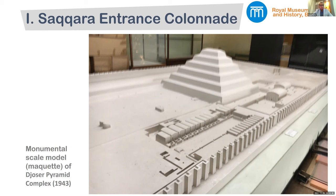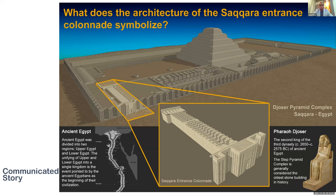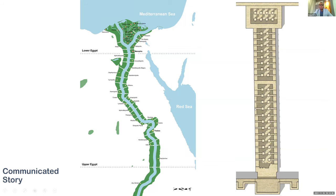So we decided to choose a specific story to communicate to the visitors of the museum, and the story was related to the entrance colonnade. It has been suggested that the architecture of the colonnade represented the map of ancient Egypt. That means each niche, which is a space created between two adjacent columns, represents one of the nomes, which is a territorial division of ancient Egypt. They are equal in number, 42, and the architectural layout of the colonnade might have been designed to portray the Nile River, and the end chamber could represent the delta. Also, the procession of the pharaoh along the corridor, passing by each niche, may evoke a ritualized version of the pharaoh's journey along the Nile.